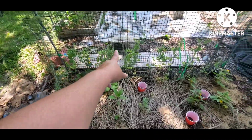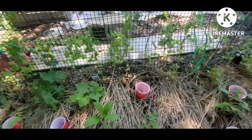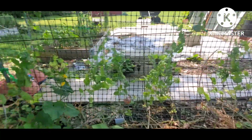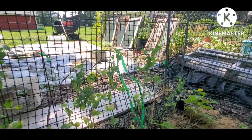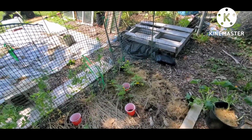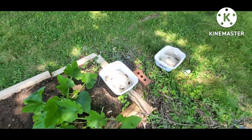All right, so the peas, I was going to cut them out. I was going to chop them at the base. And then I noticed that I was still getting some peas, which I need to get in there and harvest. But there's still a few peas coming on, so I'm going to leave them for right now. I'm going to let them do what they've got to do. I'm going to get those peas off. But I was going to pull them out.